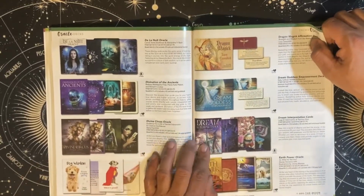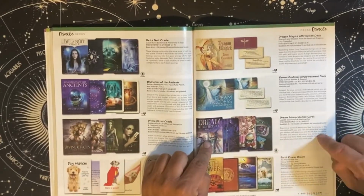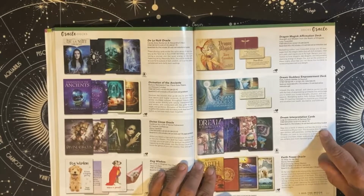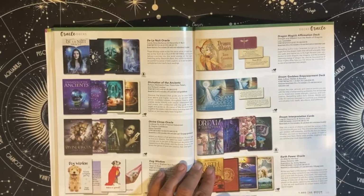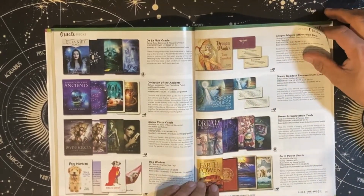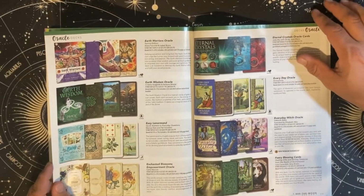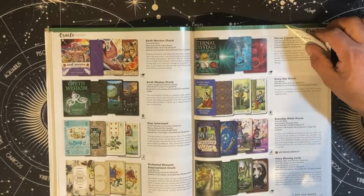I do have the Dream Interpretation cards, because I liked the original set. The original set had 78 cards. They reduced it down to 36 and made it bigger. They also trimmed the images, so they're borderless, and they're bigger, but they lost something in the trimming, so that was a disappointment. I thought about getting this set, but no.